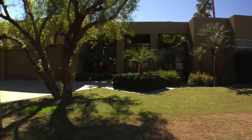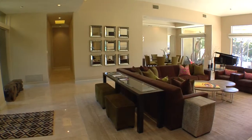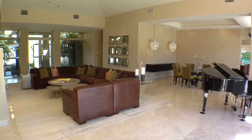Stepping inside, you'll find an open great room floor plan that's perfect for entertaining. The numerous special features include a wet bar, a gas fireplace, travertine tile floors, dramatic lighting features, and of course, wonderful pool and mountain views.